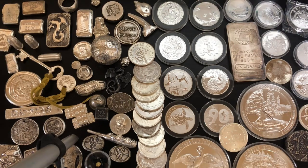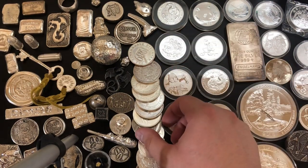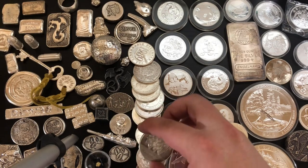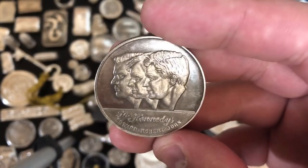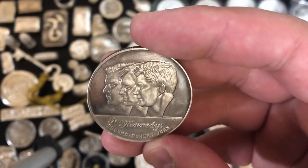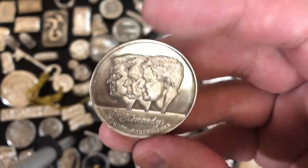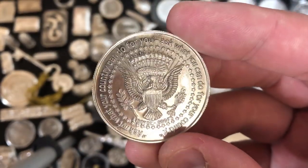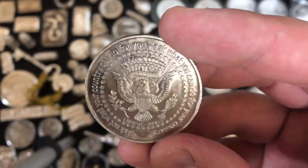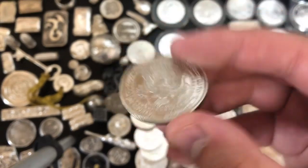So other things that people stack are generic bars, generic rounds. I got a bunch of generic rounds here in the middle. Some of these are actually vintage and might be more collectible, like this one. I definitely showed this one before. This is one of my jackpot finds. I just bought a bunch of generic silver rounds, and this one was in the bunch, and it is collectible. So I think that's pretty cool. I could probably actually make some money off this if I sold it on eBay. Or flipped it, rather, I suppose would be a better term to use.